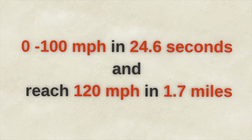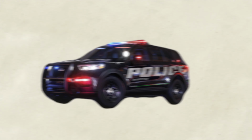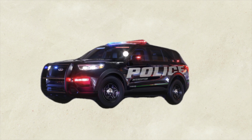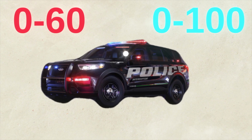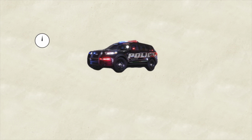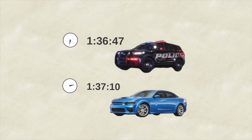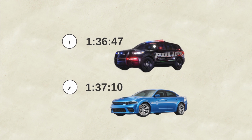In 2020, the new Police Interceptor Utility is the fastest police pursuit vehicle in the USA. It is the fastest 0 to 60 and 0 to 100 and the fastest lap speed at 1:36.47. It beat the all-wheel drive Dodge Charger, which clocks in at 1:37.10.